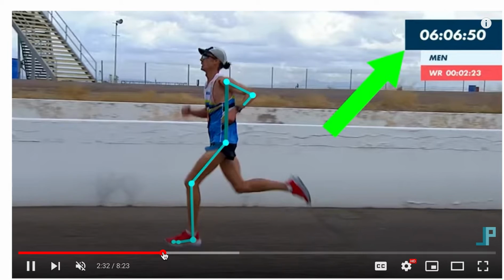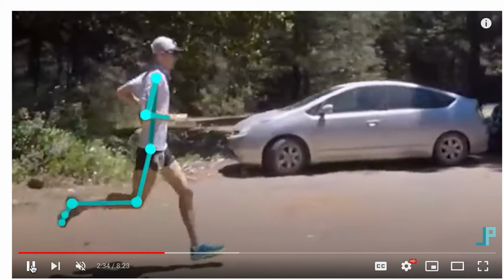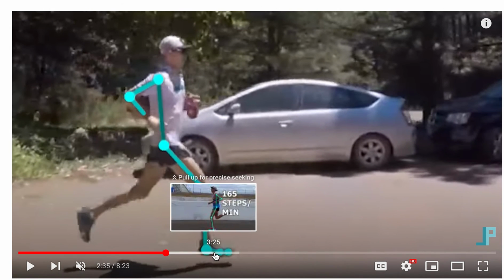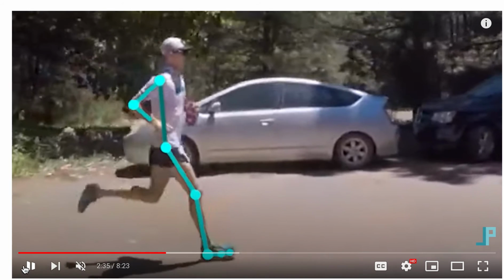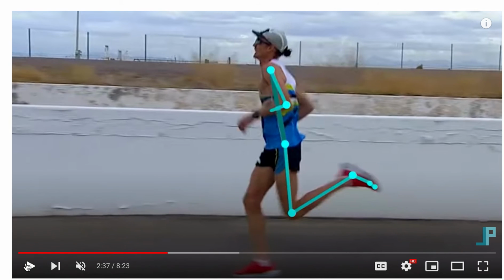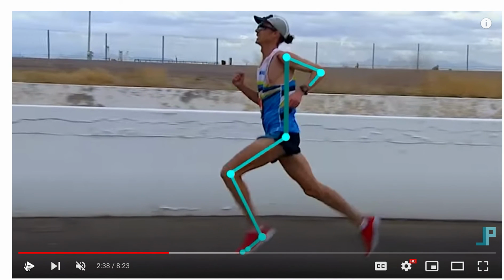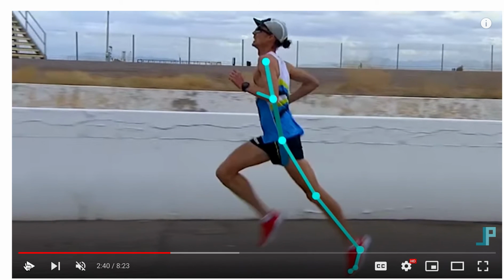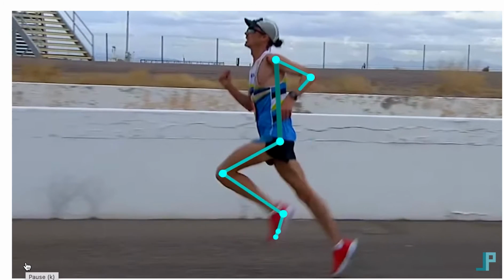Let's bump this back a little bit. Here's some from Western States. Again, driving up, watch where the foot lands, really slamming down directly underneath. So again, flexing up, landing underneath, flexing up, powerful pushing, boom, right underneath his body, extending behind. That is a vertical strategy.